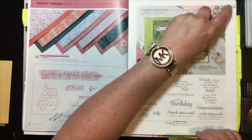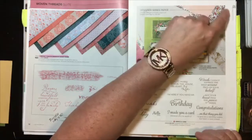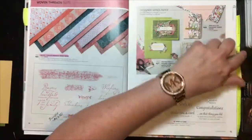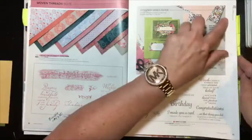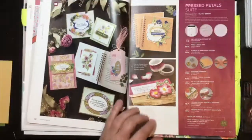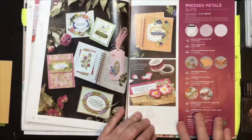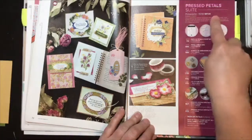And there's a little picture or stamped image that tells you that you are in that section. So we have everyday occasions. We have love, thanks, and support. Okay, and here's an example of another product suite that you can order with just one.